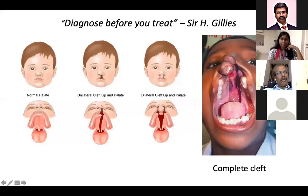It has to be closed for the purpose of soloing, speech, and a lot of things. Otherwise, the regurgitation through the nose and lots of functions will be affected. So this is very important to correct.